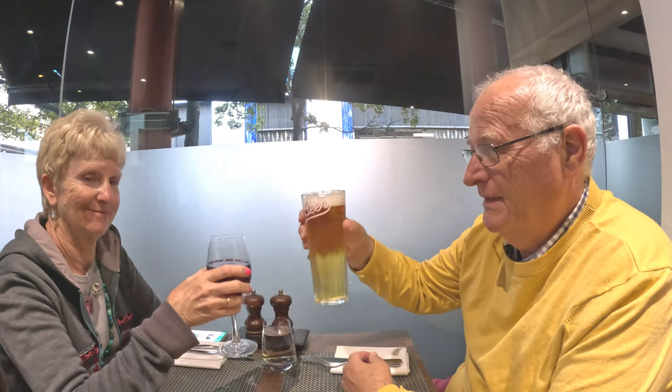Well, I've had a long walk. 23,000 steps, so we're a bit shattered. So we've made our way back to the hotel, so we don't have to walk very far after we've eaten. 19 kilometres. So, and it's got a wine.